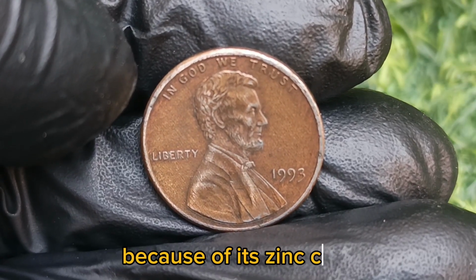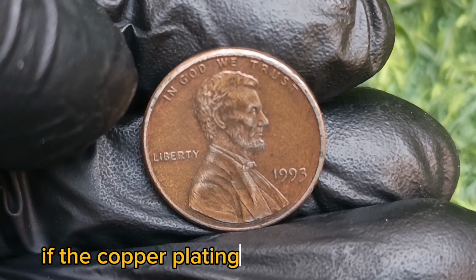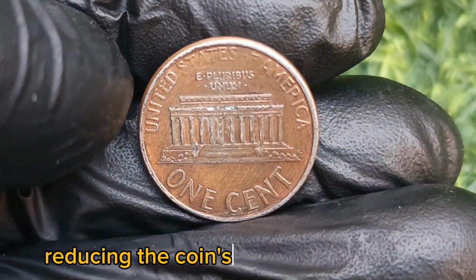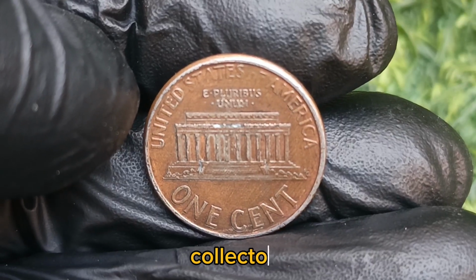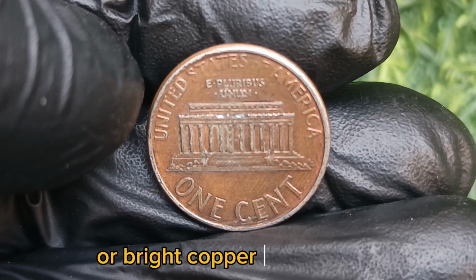Because of its zinc core, proper storage is very important. If the copper plating becomes damaged, the zinc inside can corrode, reducing the coin's condition and value. Collectors often look for coins that still have their original red or bright copper appearance.